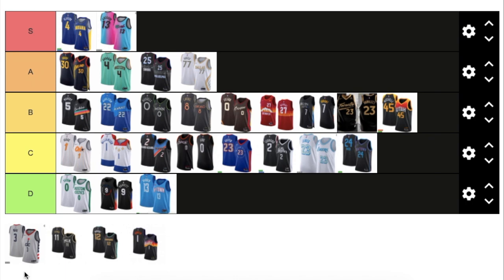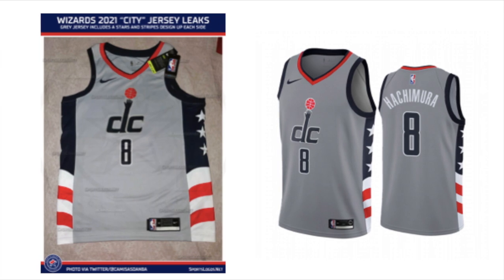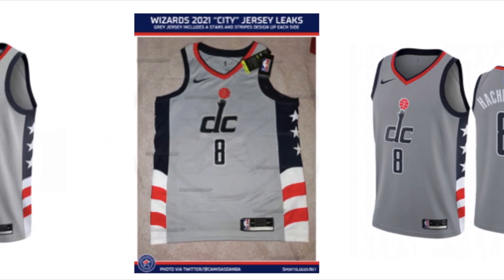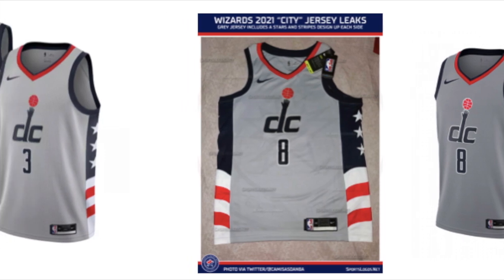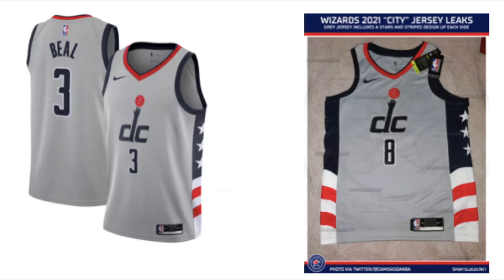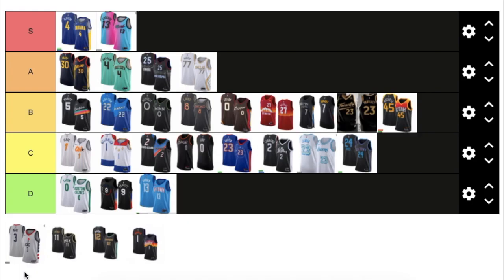Next up is the Washington Wizards. Not only is this a gray jersey, but this is the same jersey as last year. Gray jerseys are always pretty much just a bad idea to start with, and there's almost no creativity here. The design on the side is cool-ish, but other than that it's just a basic jersey, so I'm actually going to put it in D tier.